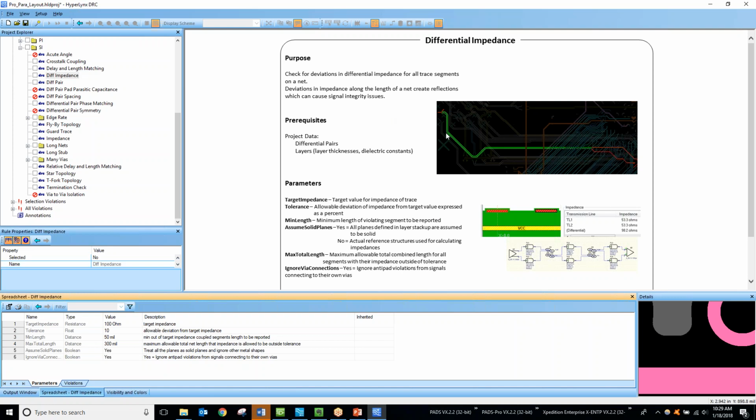For example, you'll see in this picture here, it shows that it's green for all of the impedance through this section. And then as soon as we get a separation gap larger than what we had defined in our design constraints, that's where the differential impedance is going to be highlighted. And it will highlight that in our design in HyperLynx DRC. Okay.